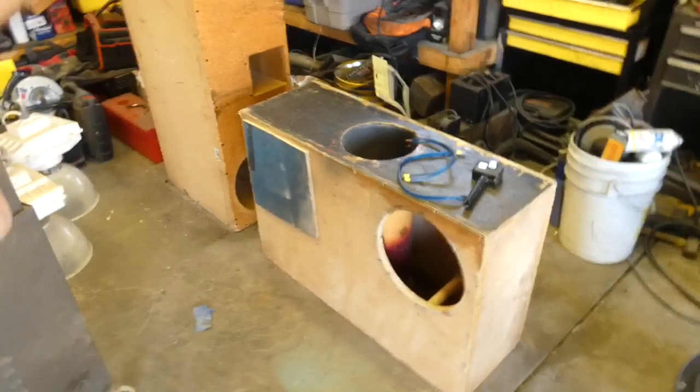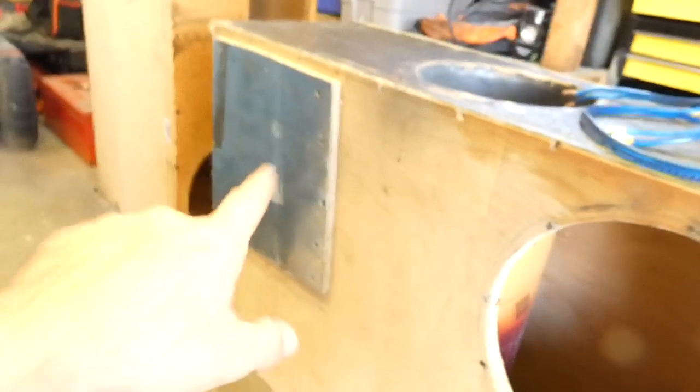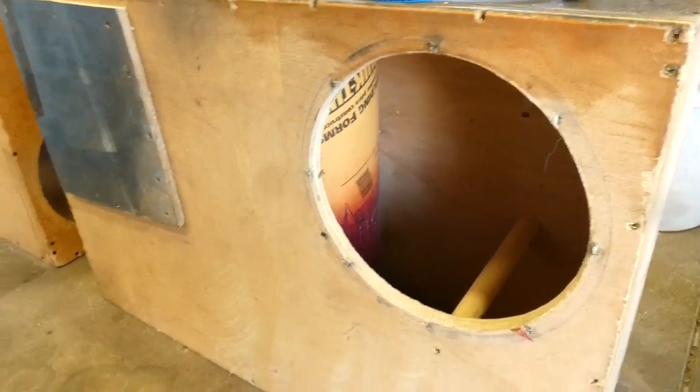So, these are the boxes I've acquired that subs have come in. Check this one out. It's thin, but it's kind of a cool box. It's got a big round port. I blocked a hole off because I was using it to test subs that I was buying and selling. It actually frickin' slams with a 112 in it, so it sounds good.